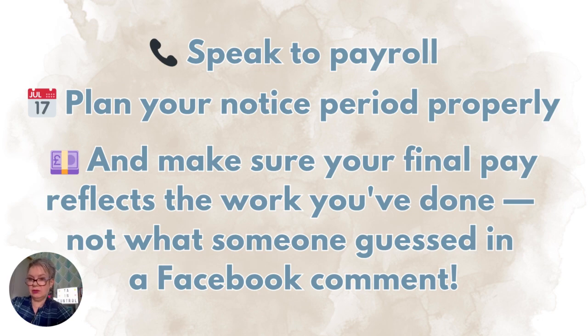Every school is different. TAs are some of the most hard-working people in education, and it's heartbreaking when one small mistake leaves you possibly hundreds of pounds short in your final wage. So if you're planning to move on, do it wisely. Speak to payroll, plan your notice period properly, and make sure your final pay reflects the work you've done, not what someone guessed in a Facebook comment.